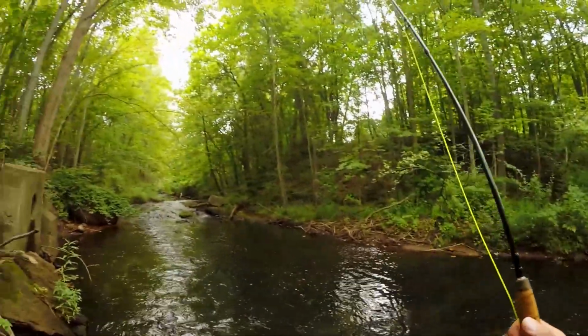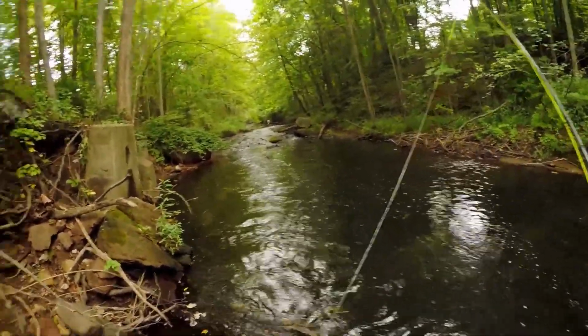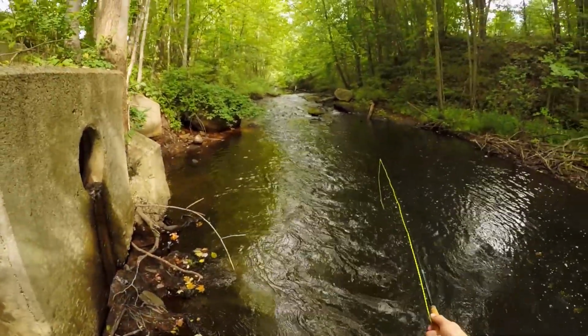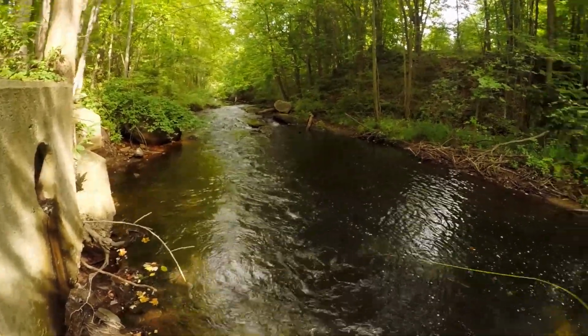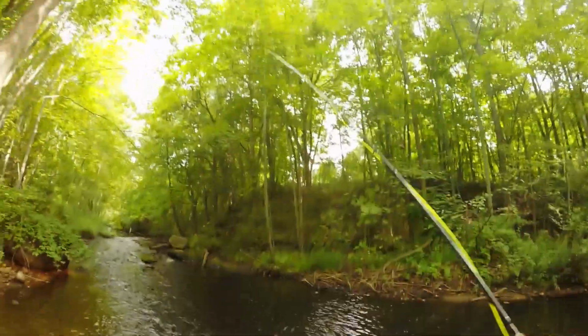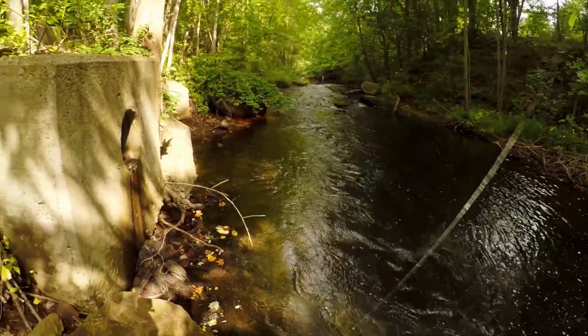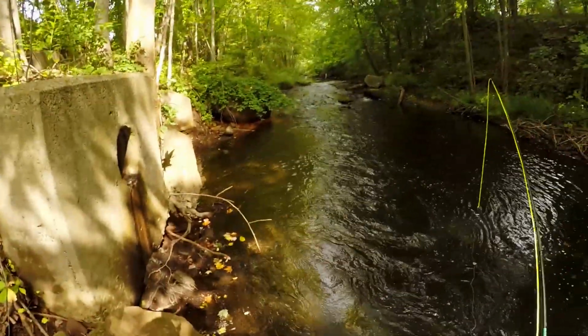This is such a big pool. If I was gonna find a reasonably sized trout, boy, I feel like this would be it. We got another fish here. Oh, damn, lost him. I'll tell you what, guys, that one was fighting much different than the fall fish, which makes me think it was a trout.